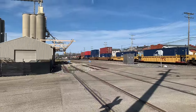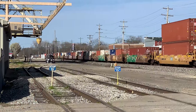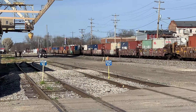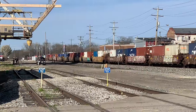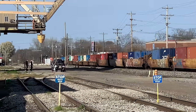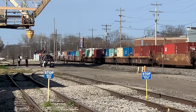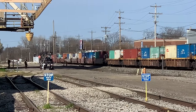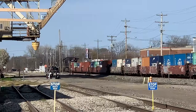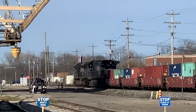DPUs, I see you. It's like two of them. Maybe only one. I think it's only one, I can't really tell. It's way down there. Working hard, I can tell that. Now there are two of them. I was right the whole time. Check this out. They're working hard.